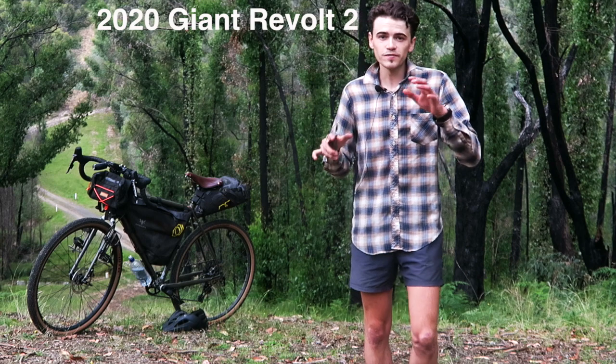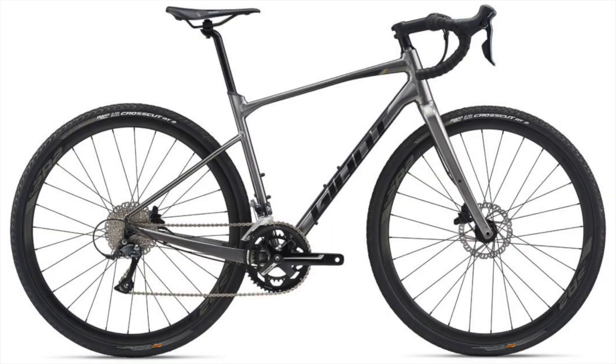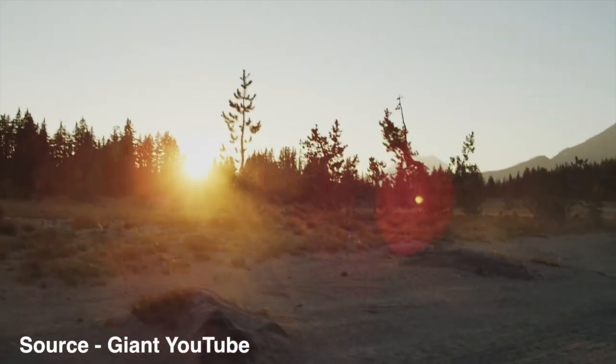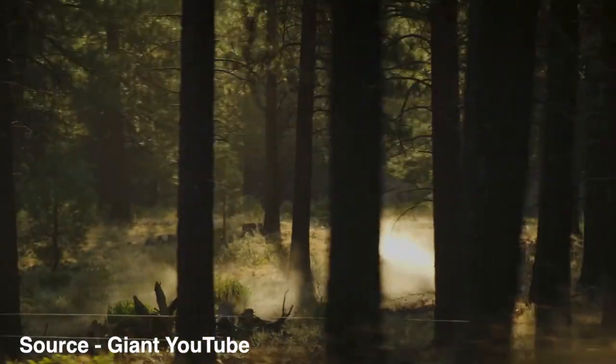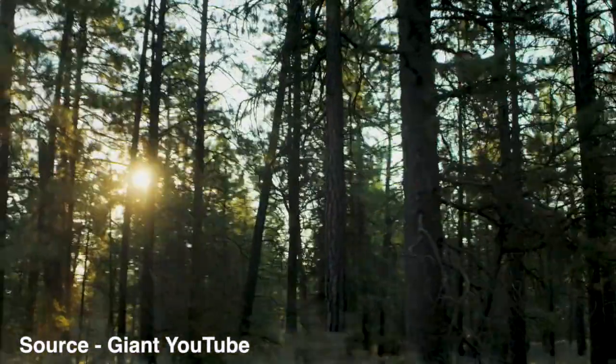So the last bike that I've got to share with you guys is the 2020 Giant Revolt 2. So this bike comes once again with the D-Fuse seat post and the Contact XR D-Fuse handlebar to further absorb the road shocks and vibrations. The frame is integrated for disc brakes and it has clearance for up to 45C tires. And also this bike is $1,000, so it could have made the other list, but technically it's between 1,000 and 1,500. So again, this bike does offer some pretty good value.